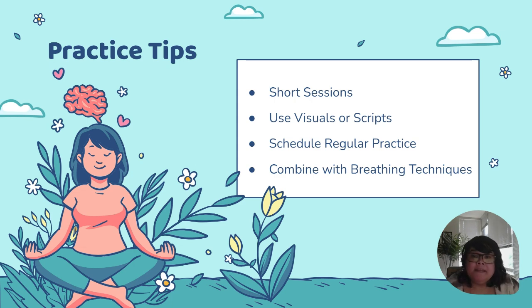And lastly, combine with breathing techniques. Integrating PMR with deep breathing exercises can create a more comprehensive relaxation experience. This combination can be particularly helpful for managing the racing thoughts that accompany ADHD. You might start and end your PMR session with a few minutes of focused deep breathing.